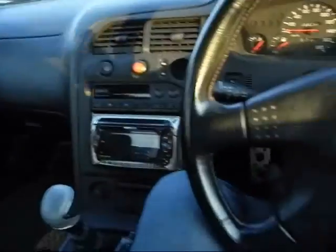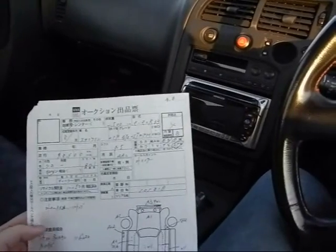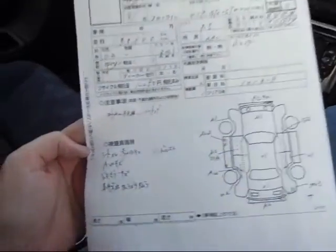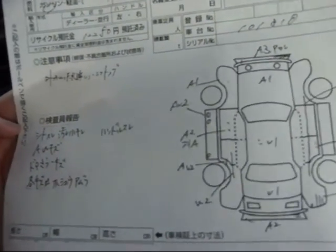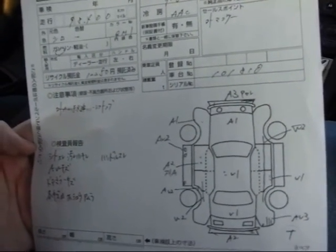Usually the first thing that one will do is, of course, have a quick look at the auction sheet. They're not 100% reliable, but they can be handy. So having a look at this sheet, I'm sure you can't see that on the tape. It's a grade 4B, so it should be fairly reasonable. Body looks a little bit rough from this, but we'll see what it's like in person. Mentions here wear to the seat, wear to the steering wheel. Wheels have some scratches, door mirrors have some scratches. So all pretty standard fare, so they haven't noticed anything that's very bad.